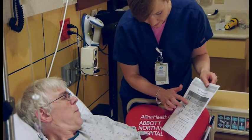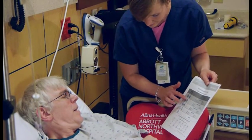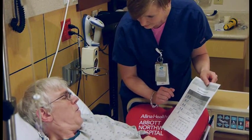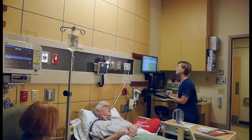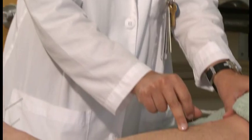Like maybe you're right here, about a 6 or a 7. If you have pain, tell your healthcare team. Your input will help determine the right medication and therapy to manage the pain. There are other treatment options for pain in addition to prescription medications.